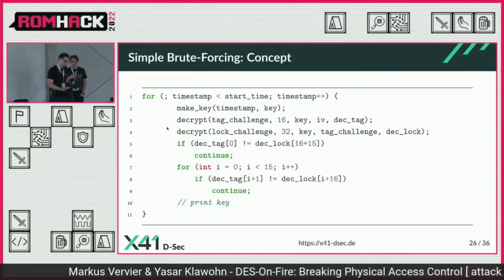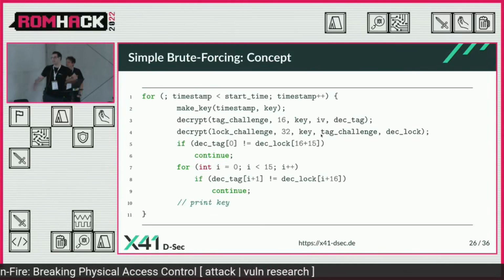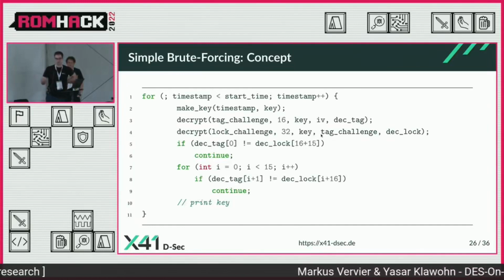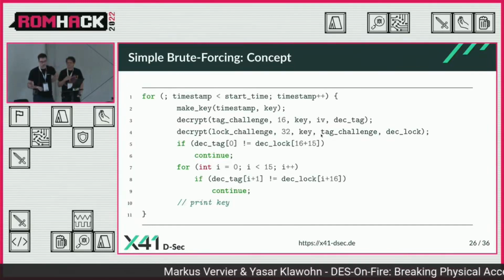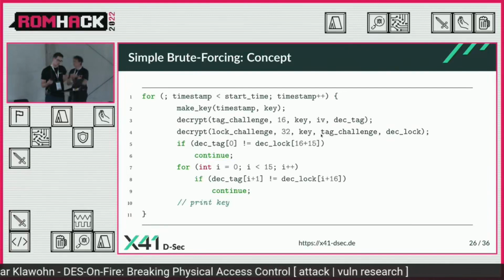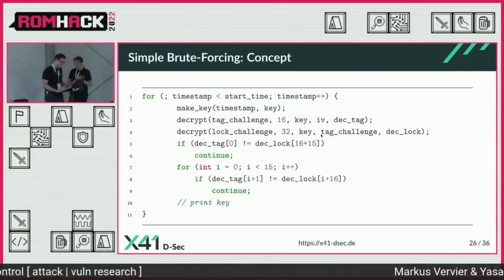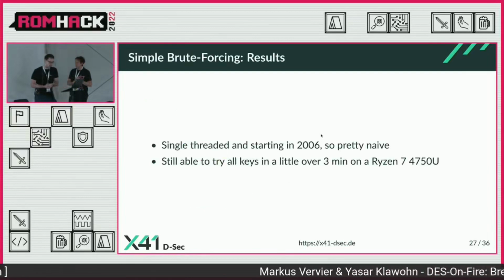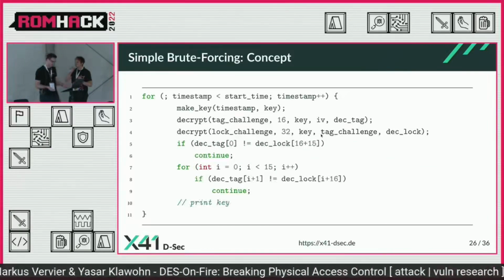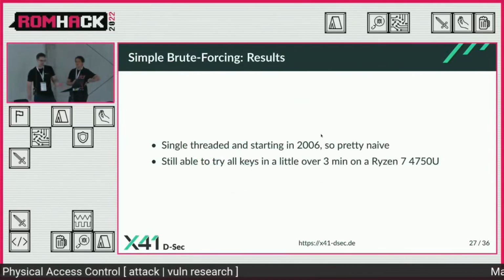Yeah, it's basically just like you explained. We decrypt the challenge that we sent with the key we want to try, see what we got, also decrypt what we got back from the reader, and then compare the last part of what we got back with our challenge shifted. We just implemented a very simple, naive brute forcer. It's single threaded, without even fancy optimizations, and all the keys since 2006 could be cracked on this laptop in about 3 minutes.